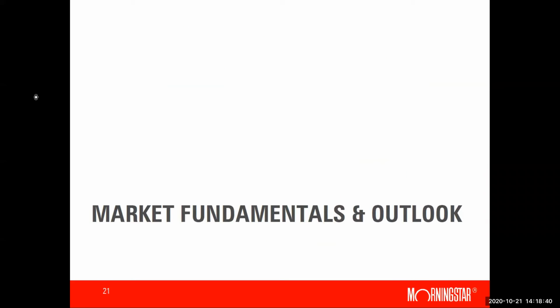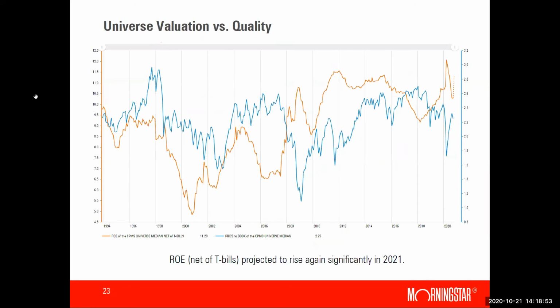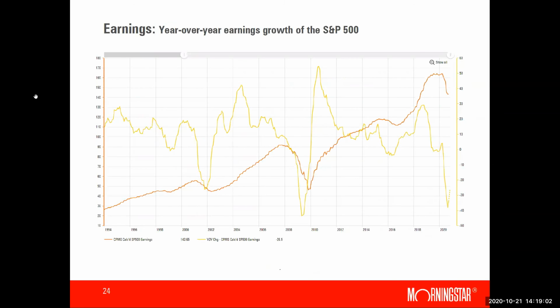And then the last segment, market fundamentals and outlook. Year over year, quarterly earnings growth is continuing to decline in Q3, but rebounding from Q2. The ROE net of T-bills is projected to rise again significantly in 2021. Year over year earnings still on the decline, but expected to bounce back in Q4 a little bit.